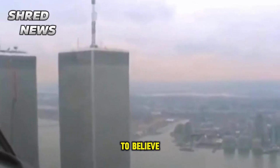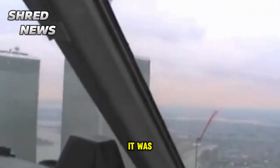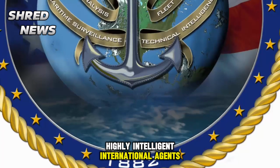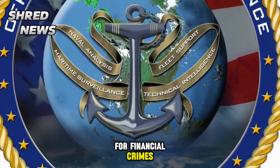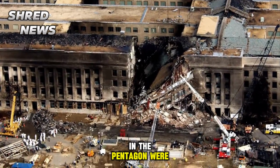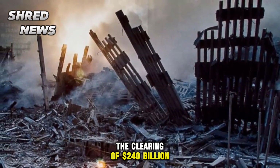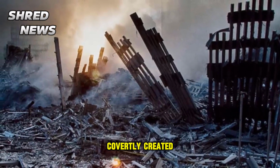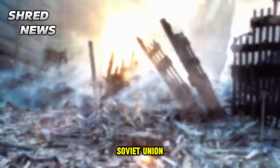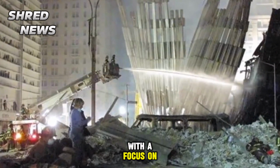While many people continue to believe that 9/11 was a terrorist attack perpetrated by 19 box cutter wielding hijackers, it was more likely executed by very sophisticated, highly intelligent international agents who meant the attack as a cover-up for financial crimes being investigated by the Office of Naval Intelligence, or ONI, whose offices in the Pentagon were destroyed on that same day. The attacks were intended to cover up the clearing of $240 billion in securities covertly created in September 1991 to fund a covert economic war against the Soviet Union, during which unknown Western investors bought up much of the Soviet industry with a focus on oil and gas.